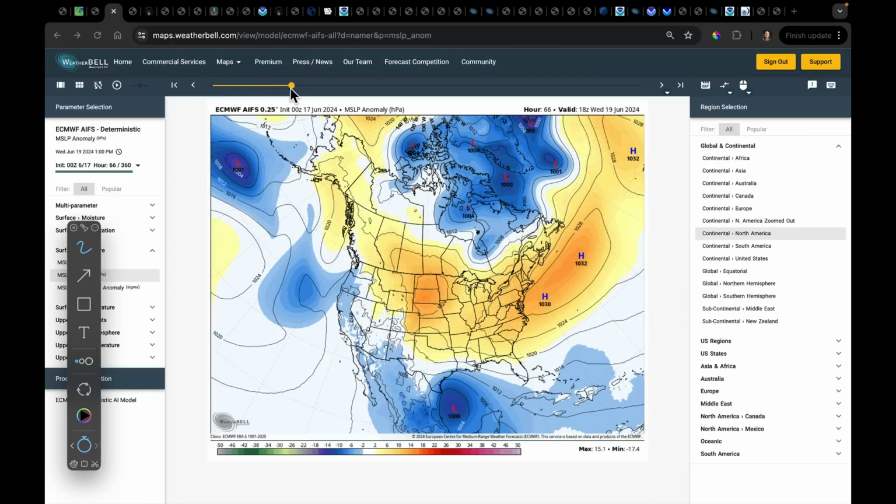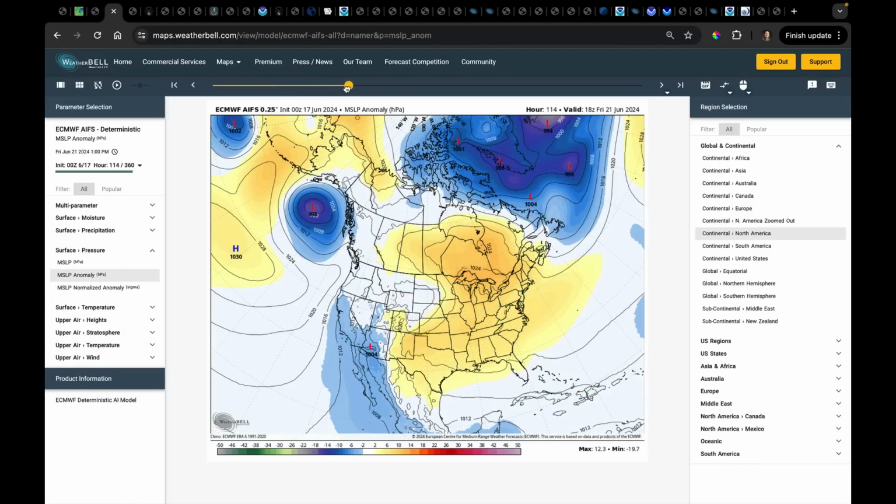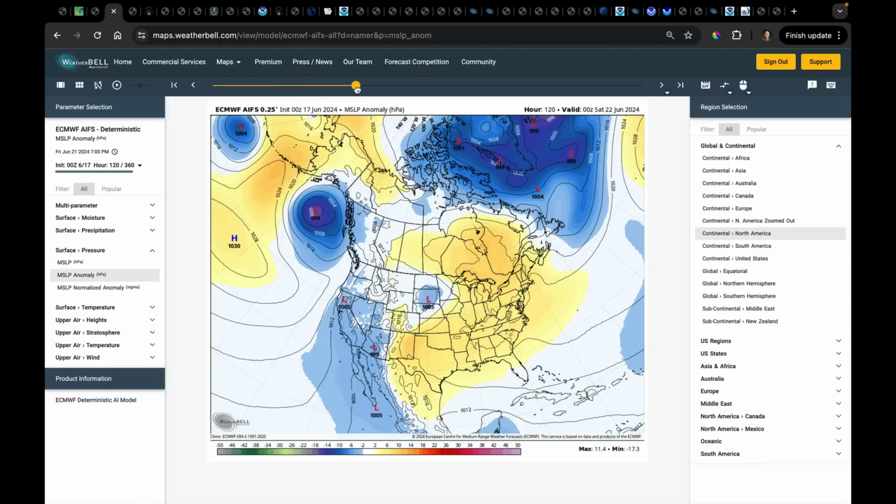You'll see the model differences in a few moments. The European model whole suite, not just the artificial intelligence, but the ensemble as well as the artificial intelligence, there is a push more toward the Mexico side with the low pressure than the Texas side. And you'll see what that means in just a few moments here. But as I play this out through the 20th and 21st, getting us to our solstice, I'm waiting to see how long this high pressure lasts.